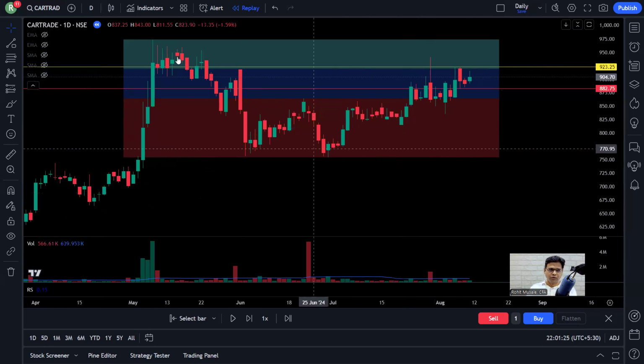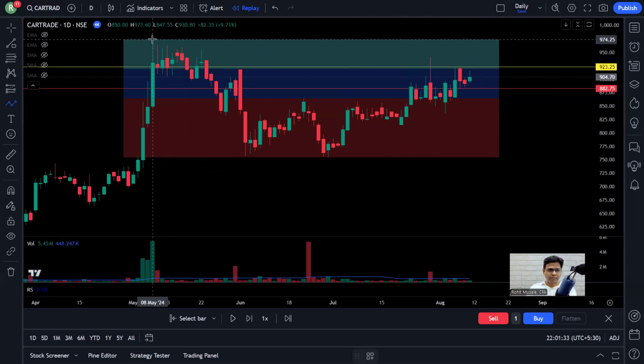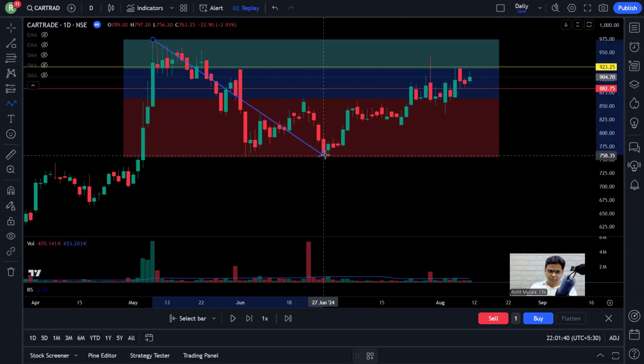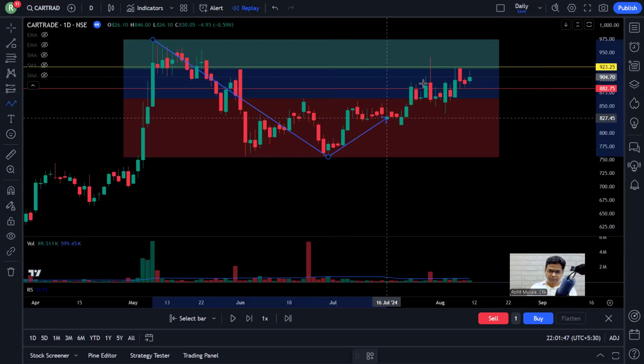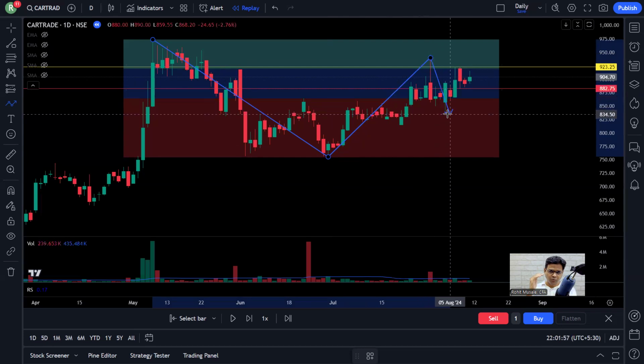Reason number two, you look at this base here. Let me draw that base for you. So this is point 1 in the base, which is the highest point in the base. After point 1, what is the lowest point in the base? See, this is the lowest point in the base. So I join that. After point 2, what's the highest point in the base? So this is the highest point in the base. So I join that. After point 3, what's the lowest point in the base? This is the lowest point in the base. So that becomes my point 4.